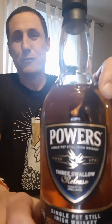Let me give it a try. Whoa, wow, that is nice. Original style Irish whiskey. Woo! Cheers. So, on more of the history of whiskey.